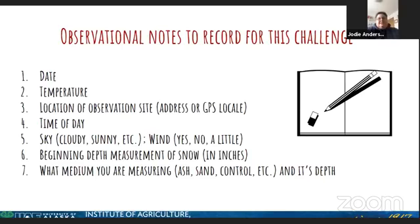Exactly. And then you're going to note what the sky looks like. For example, today I'm looking out the window, and I would say overcast. I think the options are sunny, partly sunny, mostly sunny, and cloudy. We don't need it to be super specific, but it's just nice to know if it's beating down sun or not.